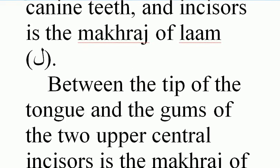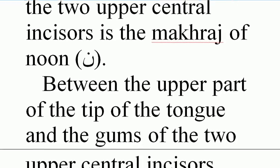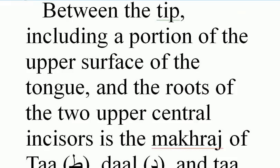Ras al-lisan. Between the tip of the tongue and the gums of the two upper central incisors is the makhraj of noon. Ras al-lisan mimma yali zahrah. Between the upper part of the tip of the tongue and the gums of the two upper central incisors emerges the letter ra.